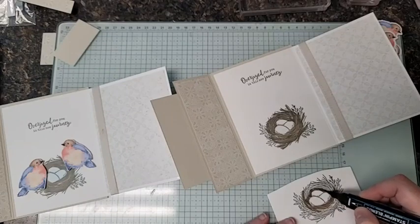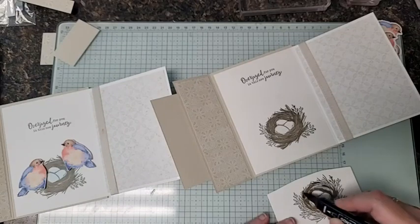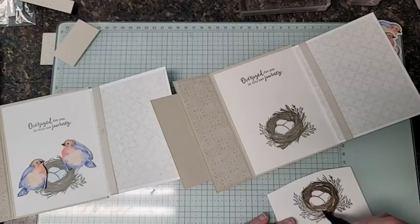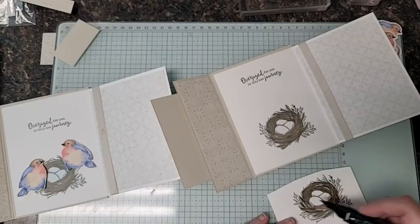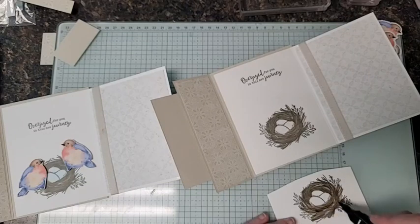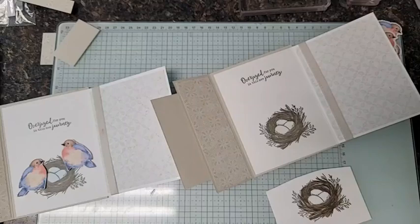I think this set is so pretty. It's not often that I like all of the images in a stamp set. Sometimes I come to appreciate them later as I'm designing. But this one, I was like, I like every stamp in that set. It is a must-have, that Everyday Details stamp.